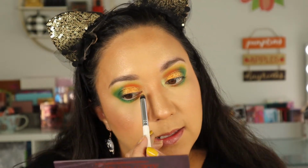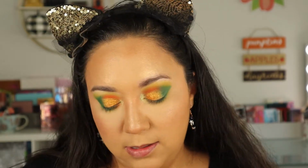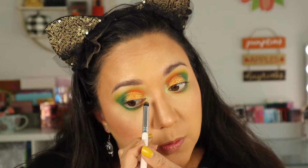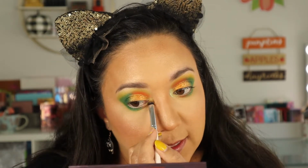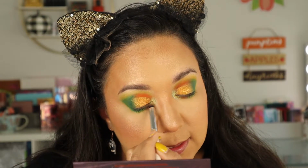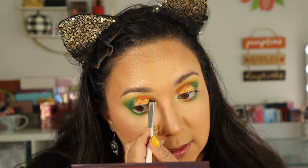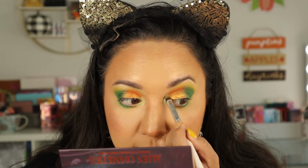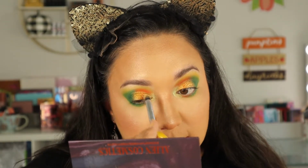It's just a very light green. Oh, I love these kinds of shades for the inner corner. I just love using green in the inner corner, like neon greens, bright green shimmers, and these light sheeny ones. And of course I'm getting crazy with it because I just think it's so pretty. Bringing it in a little bit onto the lid.